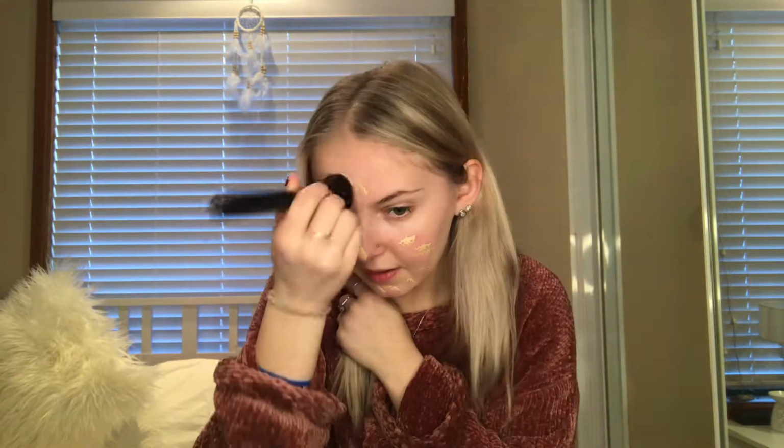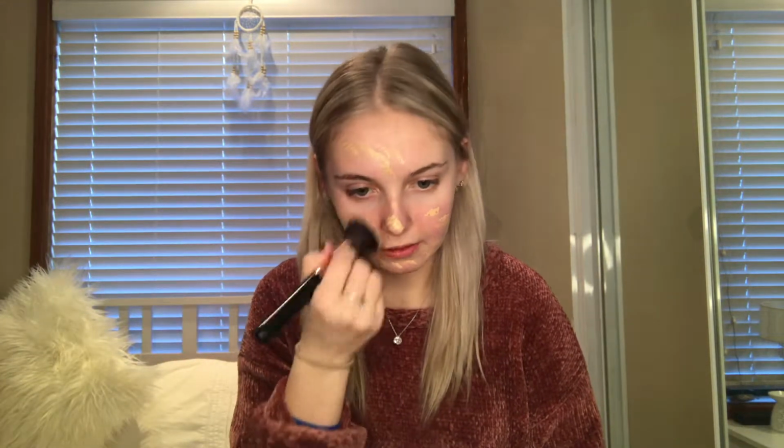So for foundation, I'm going to be using the Too Faced Born This Way foundation in shade Porcelain. I'm not tanned at the moment, so that is why I have one of the lightest shades possible. And I'm just taking a little bit of that onto my flat foundation blending brush, and I'm just going to blend that out over my face. It's actually the first time using this foundation as well, so please forgive me if it's the wrong shade. I'm praying it's not. Doesn't look like it will be. This foundation actually looks really nice.